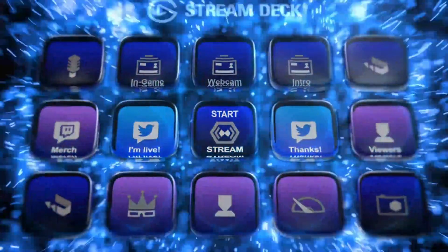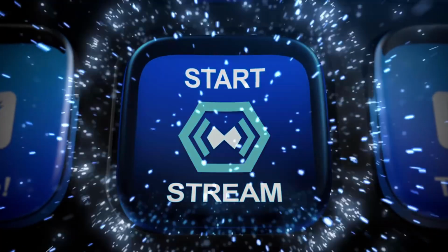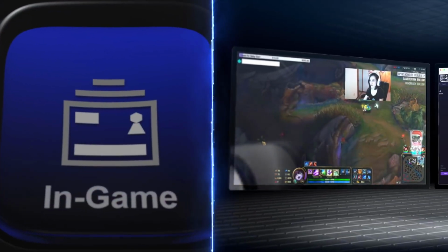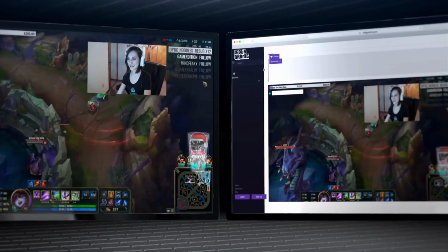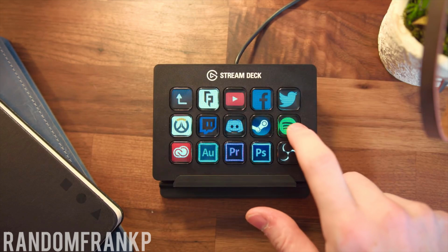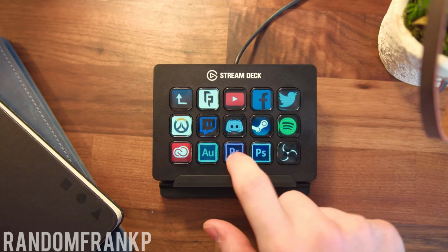And if you don't already know what the Stream Deck does, basically it has buttons you can customize to do certain actions. Like if you're streaming, you could have your Stream Deck set up so you can transition between certain scenes on one button, maybe have a button to look at chat, or even have one that launches a certain game. And you don't even have to be a streamer to use this thing efficiently. If you're a content creator, you could program different buttons to launch different applications.